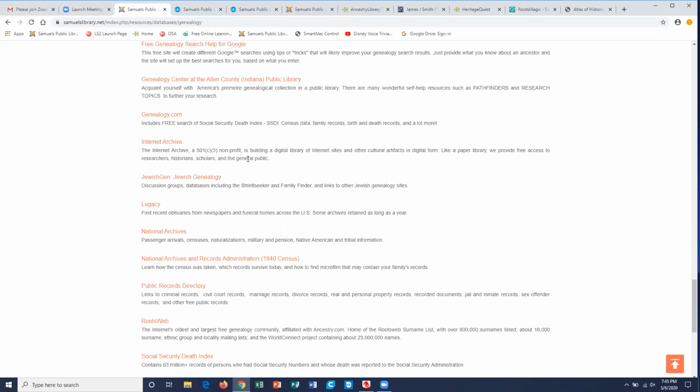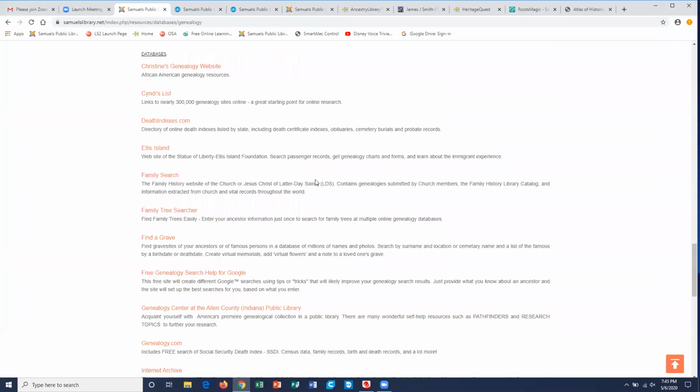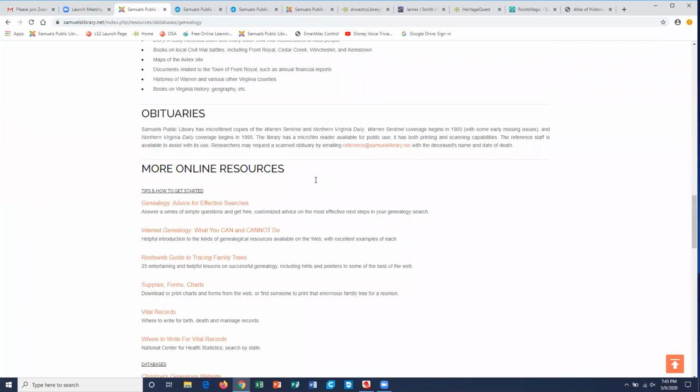We've had a couple of books that we had patrons trying to find. They tried to do it through interlibrary loan, which would have charged them $5 for shipping, but we were able to find it for them on Archive where they could just search through it. And that is our resources.